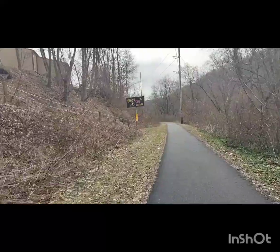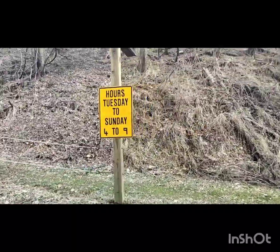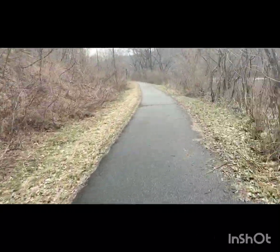Right outside of Franklin here, there's this advertisement for an ice cream place up on the hill. There's a ramp. It says Tuesdays to Sundays, 4 to 9. It's kind of weird hours.